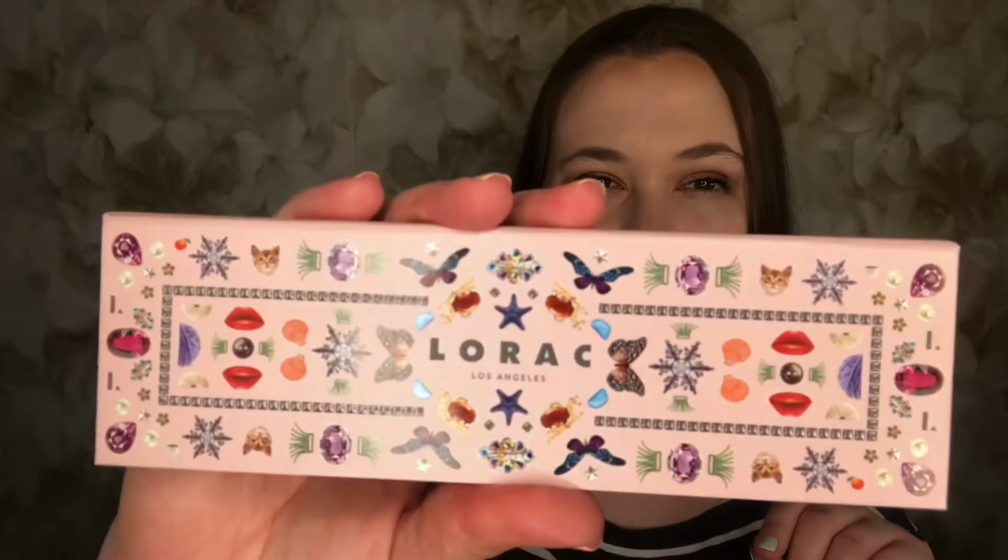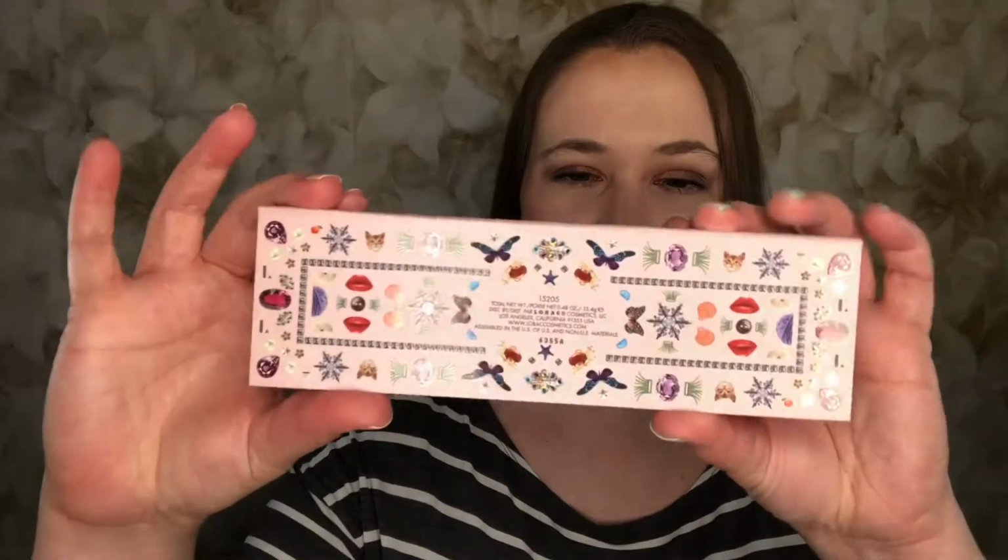But the packaging, I mean, look at the packaging on this. How pretty is that? If you're wondering what I have on my face, I feel like I'm looking a little funky today.